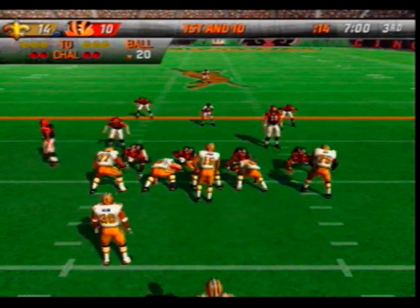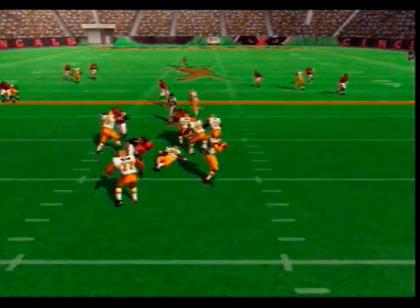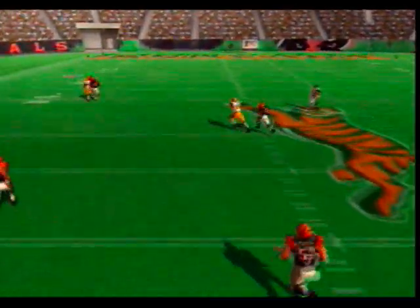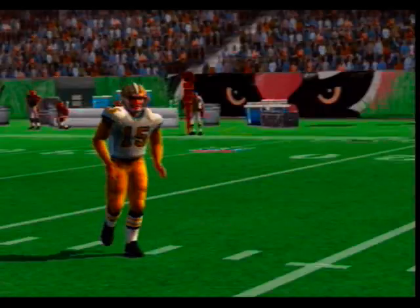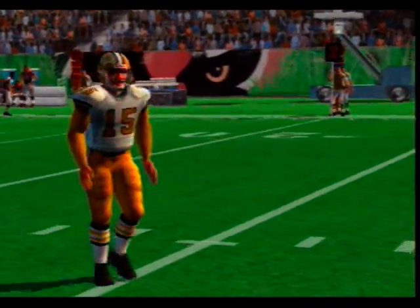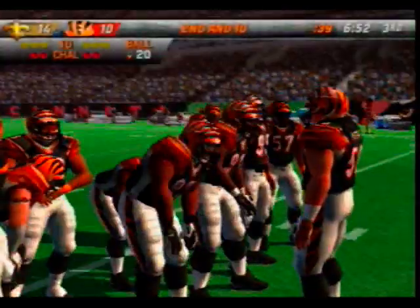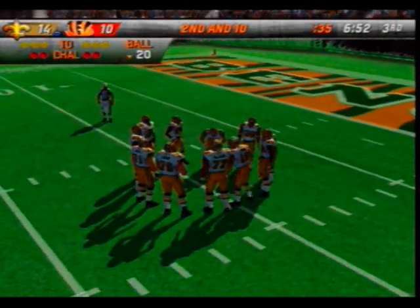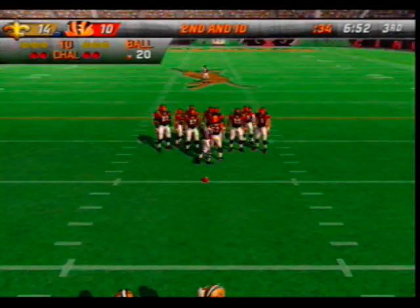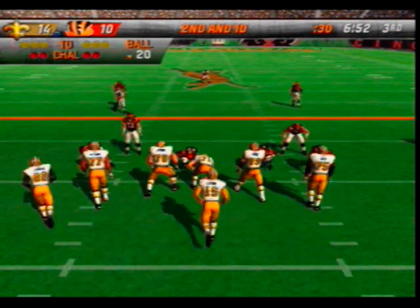You can't stop me. Keep the throttle down. The Bengals come out in a 4-3. Under pressure, going long. This pass is incomplete. Good defense that time, and it saves them from giving up a big play. Second and 10. Ball on the 20-yard line.